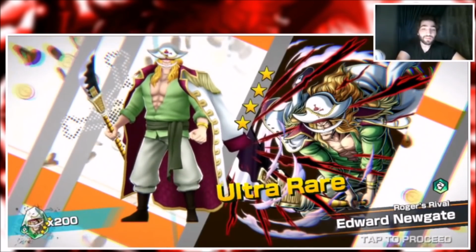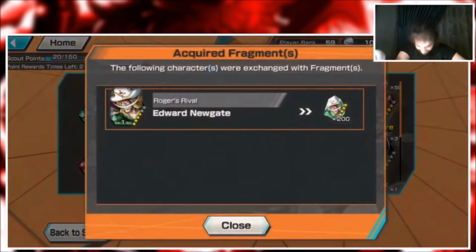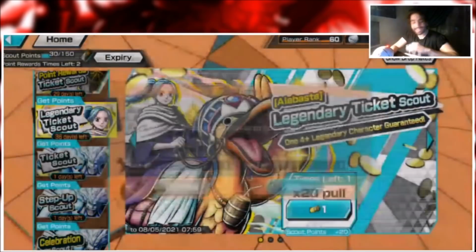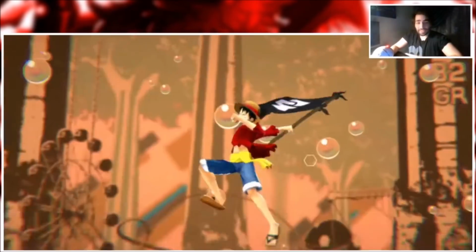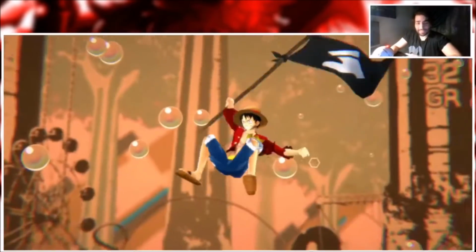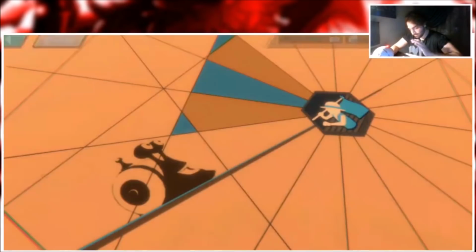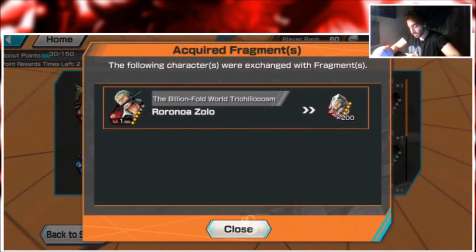No. No. No. Yeah, let's do the ticket. If I don't get any of them from here, I'm throwing hands. You're always so lucky. Forgiven, you're so lucky. Forgiven, you're so fucking lucky. We got a Zoro.